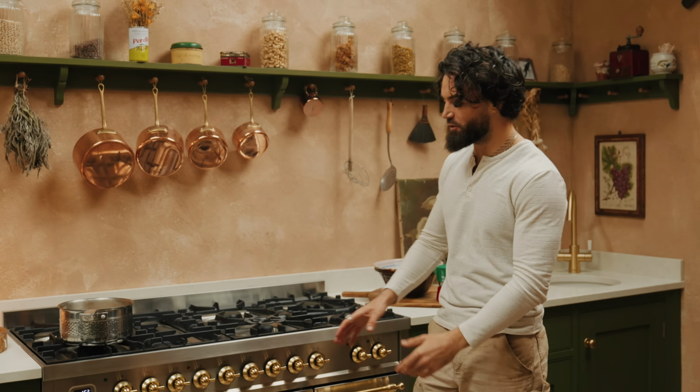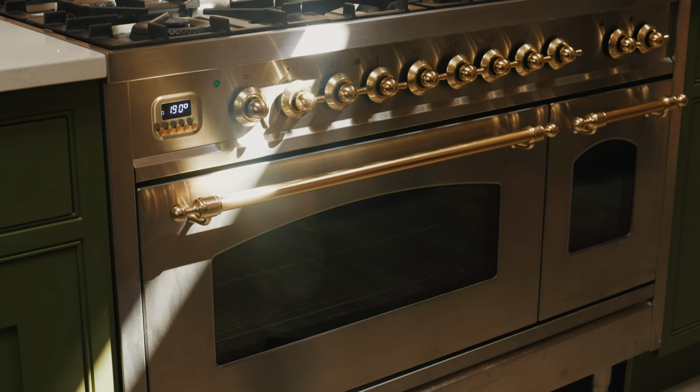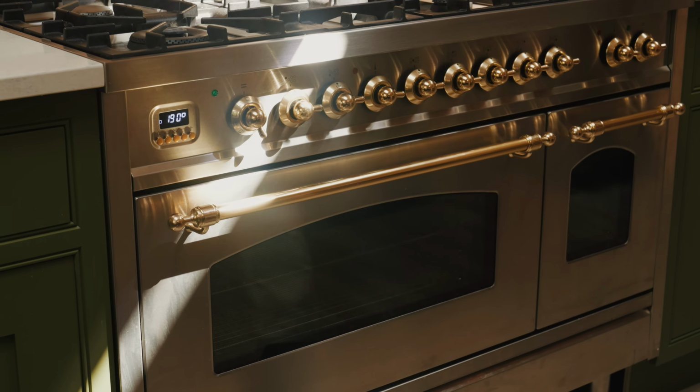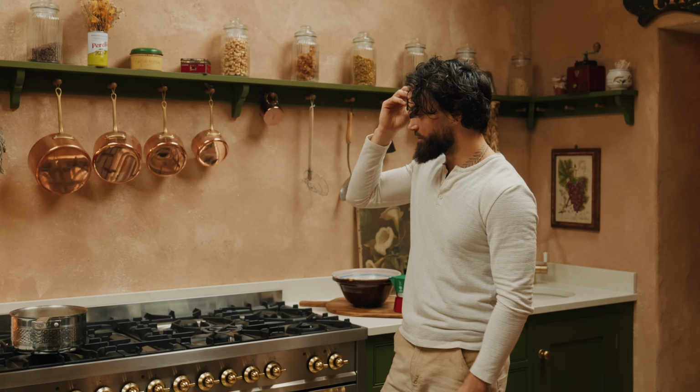But this stove is beautiful. I love the colorway with the brass and the silver. It just works well with everything. And the colors in here are very neutral and earthy. That's what I was trying to go for.